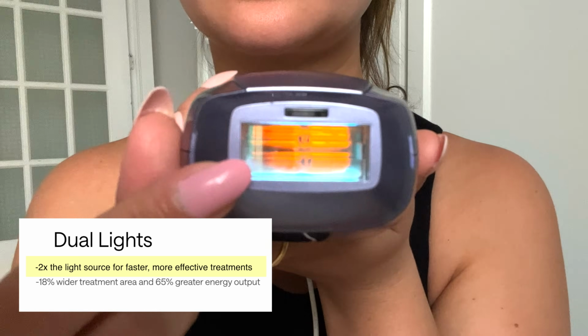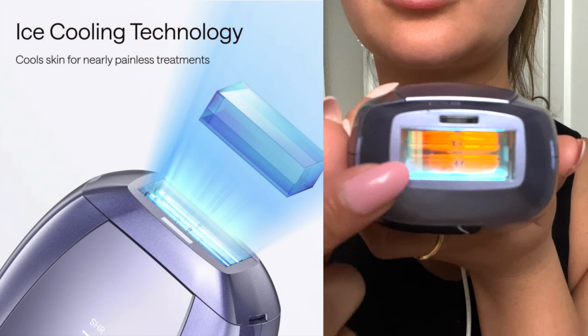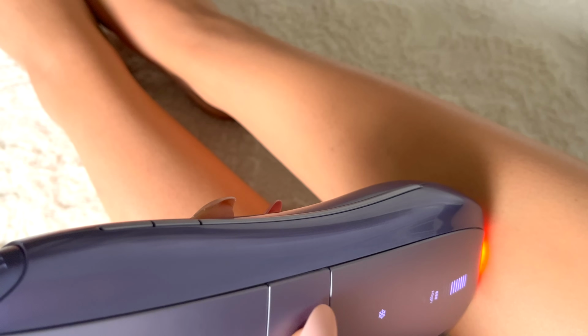The sapphire cooling technology makes it totally cool to touch. They use real AAA sapphires, making the laser super gentle on the skin. You literally feel nothing at all.